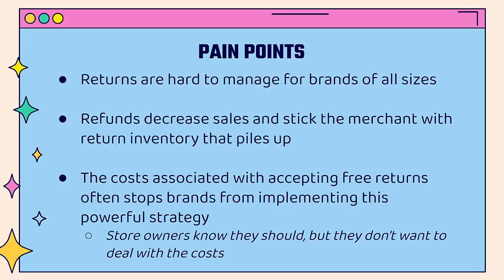And those are the big stopping points for brands implementing this powerful strategy of offering that Amazon-like return experience. And don't get me wrong, store owners know that they should. It's just something that they don't want to do in terms of dealing with the cost. So how do you do this the right way?